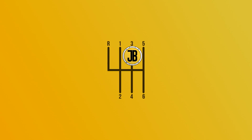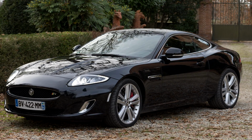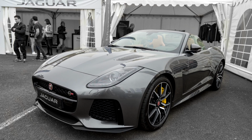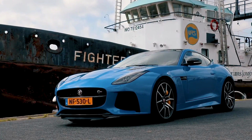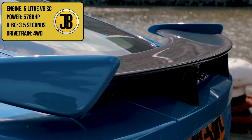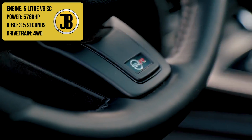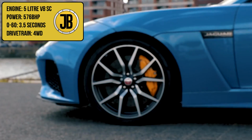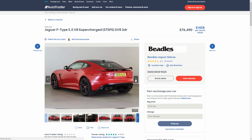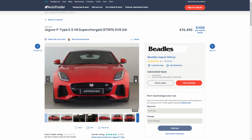On to the top 3 now, and in 3rd place with 287 points we have the Jaguar XKR as a substitute for the Jaguar F-Type SVR. I mentioned in a recent video that I'm a fan of the Jag, but the SVR in particular is another level. For £110,000 you get a 5 litre supercharged V8 putting out 567 brake horsepower and going from 0 to 60 in just 3.5 seconds. And it's all-wheel drive. The cheapest you'll pay for one of these right now is around the 75k mark for one with slightly more miles and low spec.